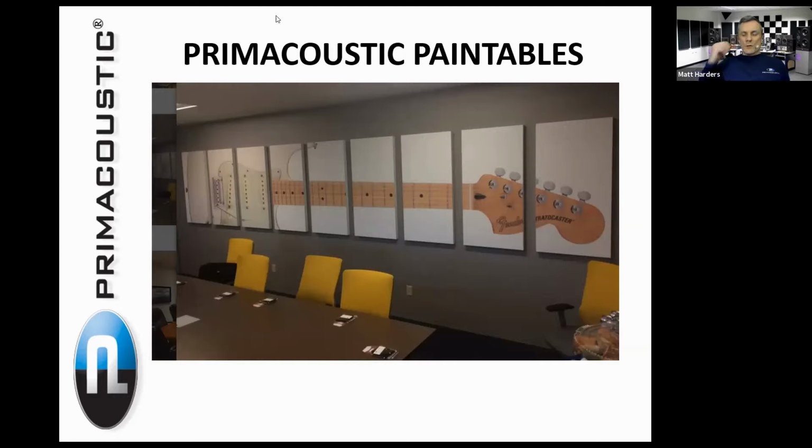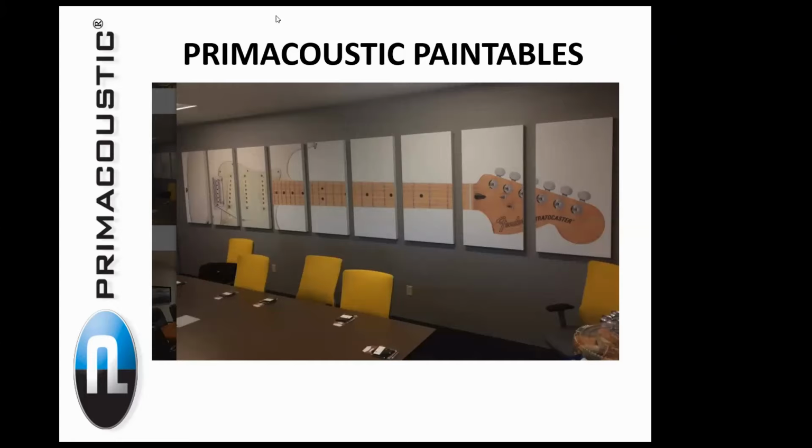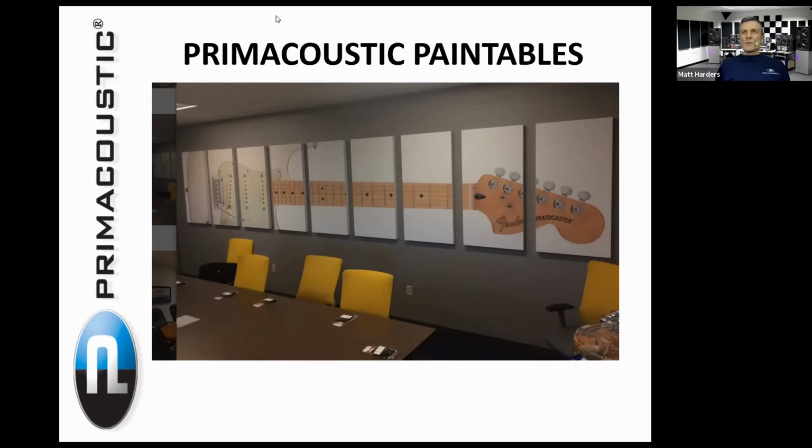So just to explain the printing process, it's just an inkjet printer on a flatbed. And most professional printers will be able to print on these, provided that they can accept the thickness of the panel. And with the painting, the paint has to be a very fine spray paint.